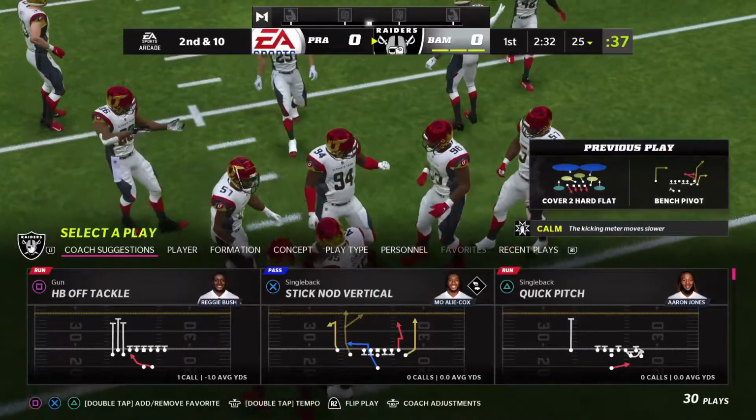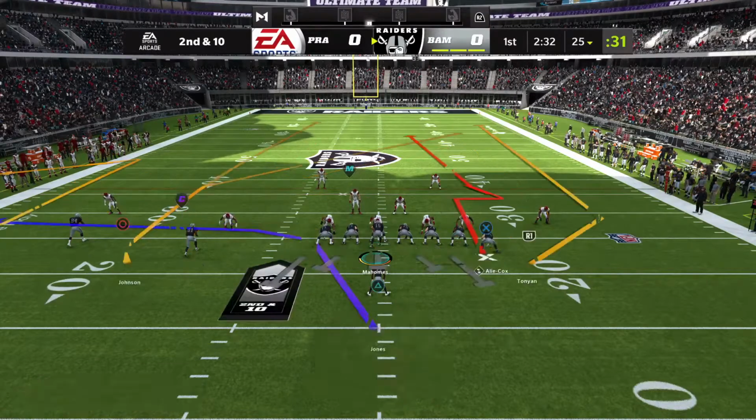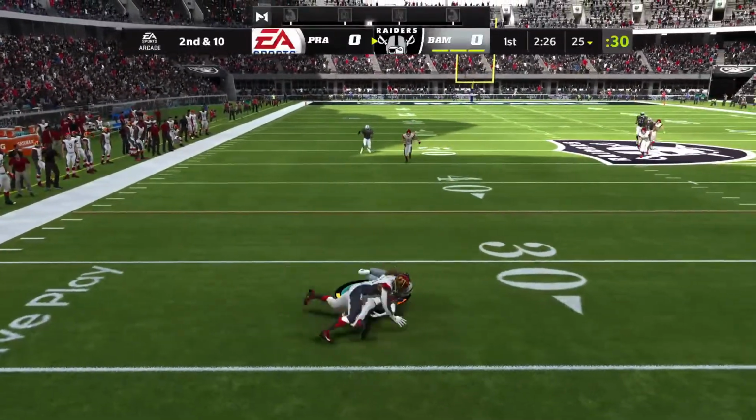Quarterbacks work all the time on manipulating a defense with their eyes and their head movement. In this case, he just stared the receiver down. That allowed for excellent coverage, able to knock that one away. Here's a throw to his running back.